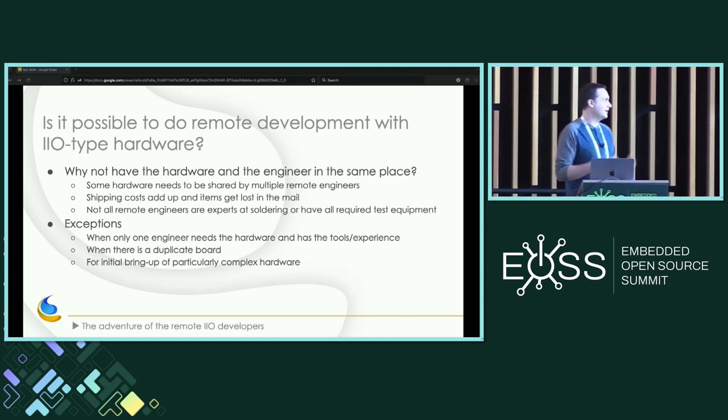Things get lost in the mail, the shipping costs add up, and not all the remote engineers have all of the equipment you need to test those hard problems. So that's our main motivation for having our setups the way they are. But there is a loss of efficiency of not being able to get your hands on the hardware yourself.